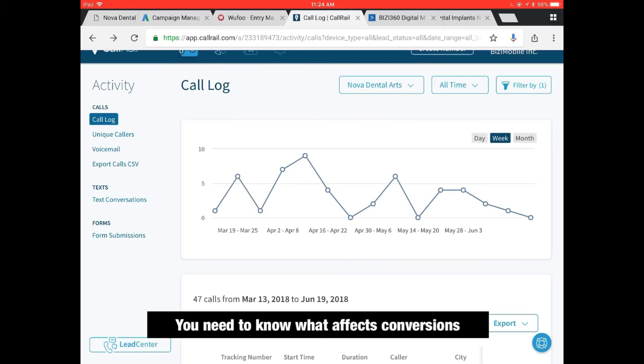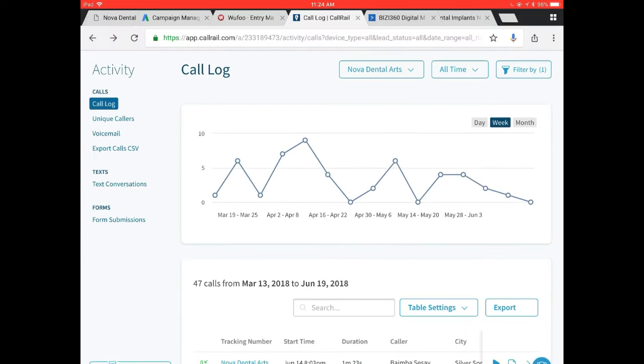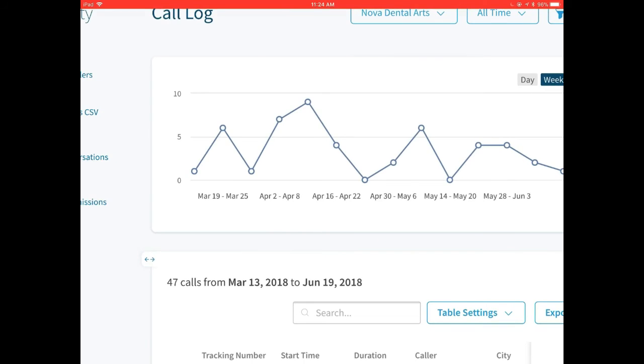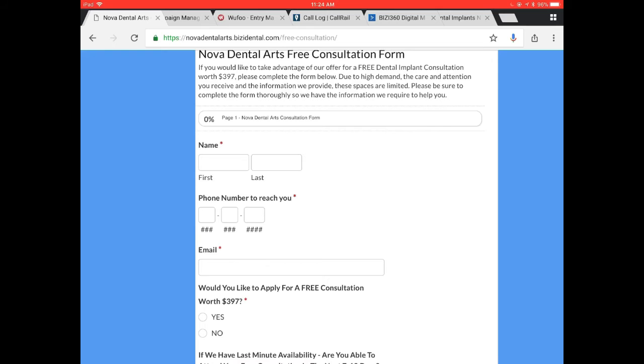So here's another example: 47 calls, from March 13th to June 19th. Now again, on March 13th there's a little bit of a dip from when we started. We didn't actually start for another 5 or 6 days, but this was turned on. But as you can see, the data started. It's 47 calls in approximately 3 months. So that is how you generate a massive amount of patient flow.